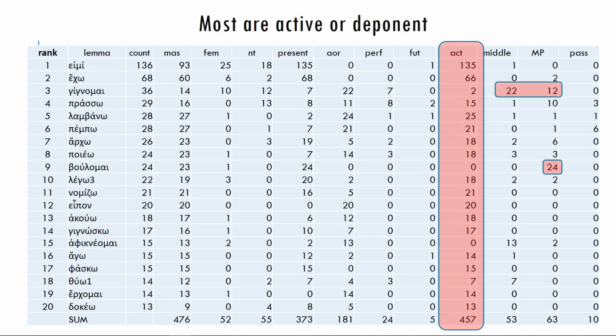Active and deponent, by far, is the most common voice. There simply aren't that many true middles or middle passives. There are some, there's a few like boulomai shows up in the middle passive quite a lot. Again, gignomai shows up because it is a deponent. It's odd that we have any actives here at all, but that must be a different tense.